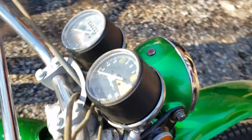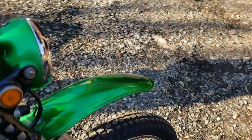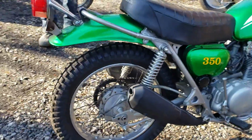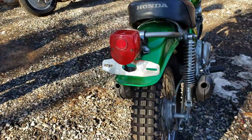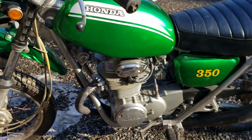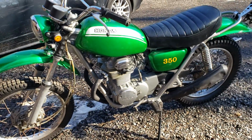This is a 1971 with 7,300 miles on it. All these bikes have titles, which is another rare thing. We're usually buying these from old timers or from their estates, because they're 50 years old and usually the paperwork's long gone. So to find one with all the paperwork is a big plus.